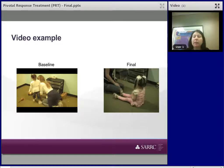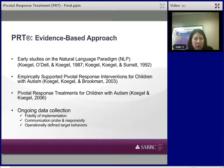So this mom is not implementing with fidelity, so it's not implementing perfectly, but we see that even with those little changes that mom is making, we see the difference in the responses from the little girl, the level of control that they both have, and overall the quality of the interaction has increased. So let's keep going so I can tell you a little bit more about those little things that mom learned during that program.